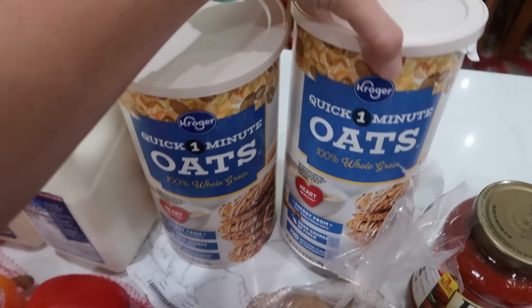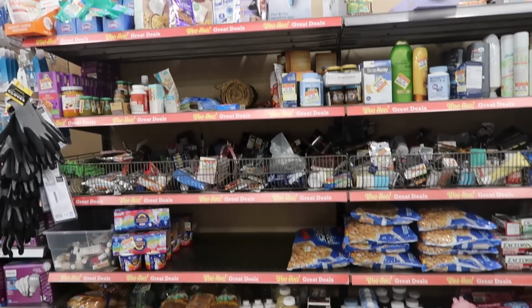There are a few things on sale at this grocery store, so let's walk around, pick up those sale items, and come up with a meal plan for this week. Am I going to be close to a $25 price tag for the week? It's not looking good.